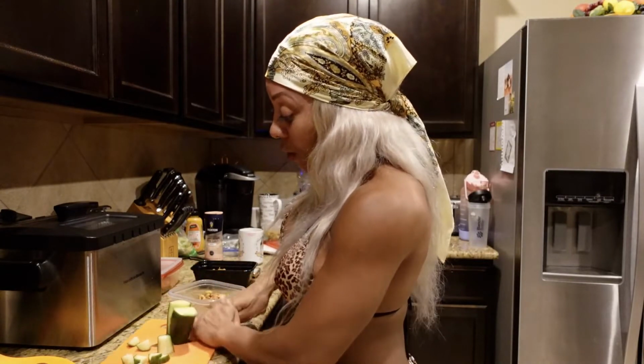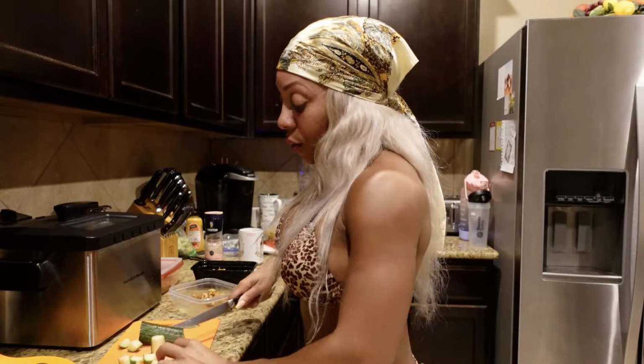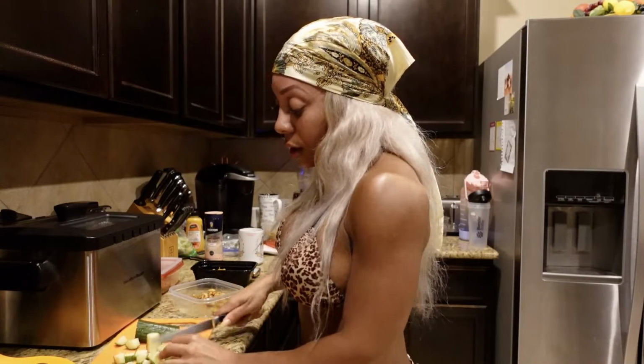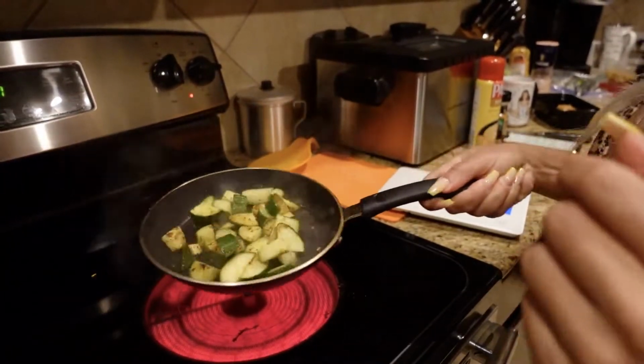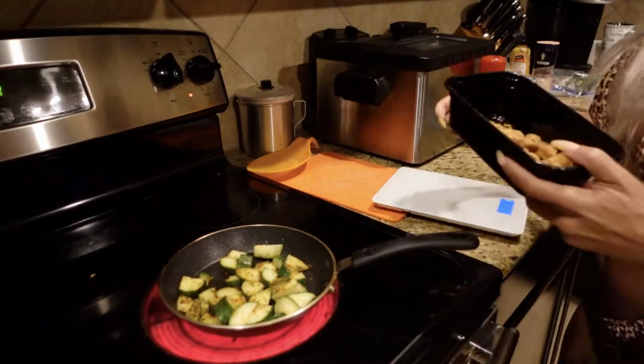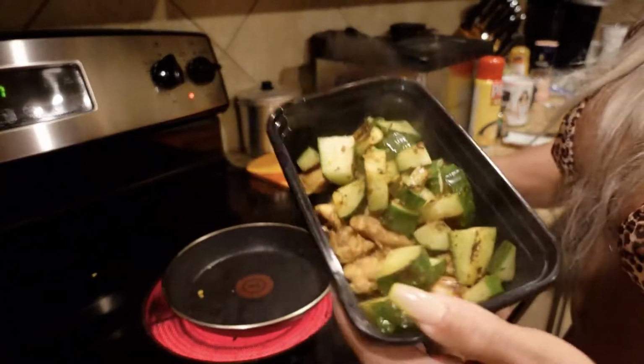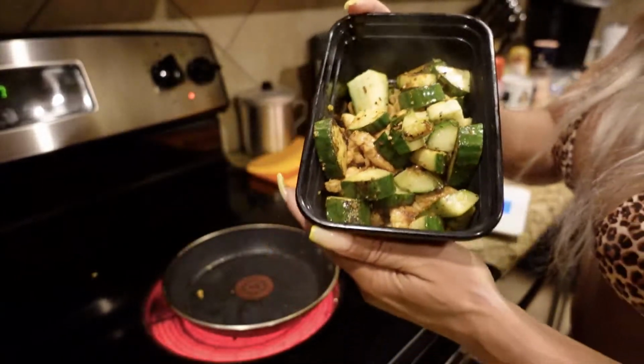I have used all different types of seasonings, and it really depends on whatever I'm in the mood for. These are just about done too. So, adding these to my chicken for meal 3. Letting that cool off. So, there we go.